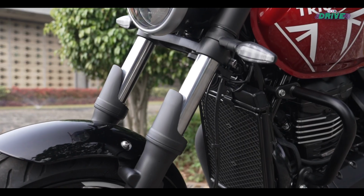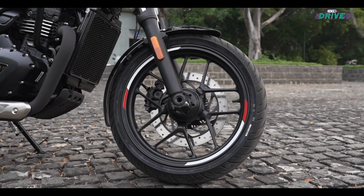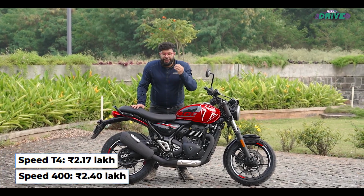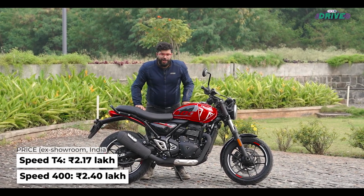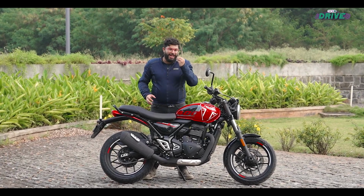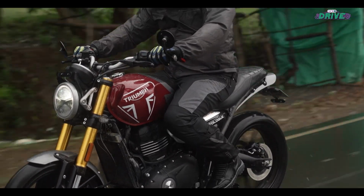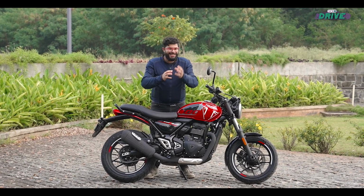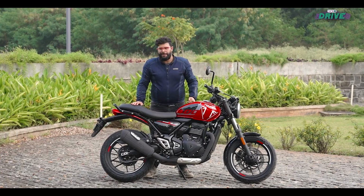We would have liked a bit more absorptive suspension, and better tires are definitely always welcome. But since the T4 manages to undercut the new Speed 400 by nearly 23,000 rupees, it presents a strong case for itself. Only for the thrill-seeking roadster lovers would we suggest spending that much extra and getting the Speed 400, something which I would do if I had to pick between these two motorcycles. But as far as making the brand more accessible to the masses, the T4 does a rather fine job.